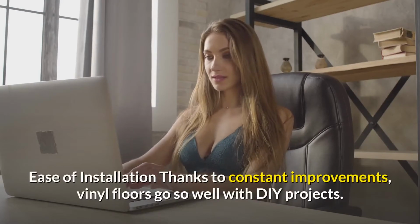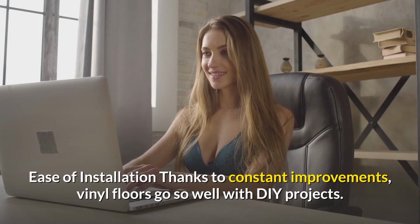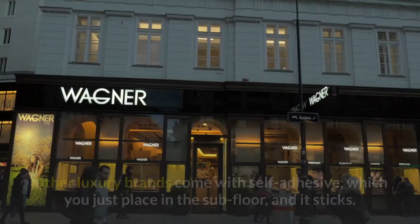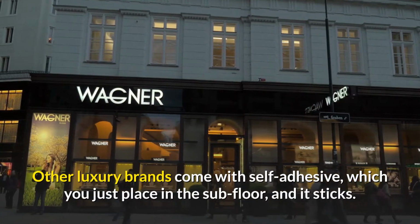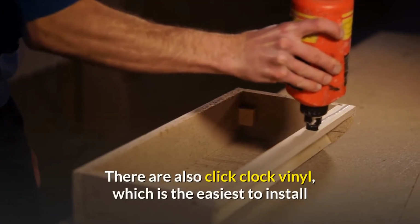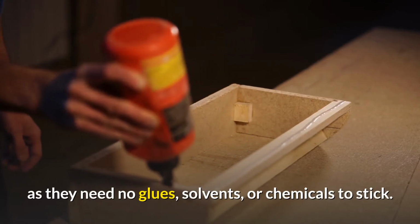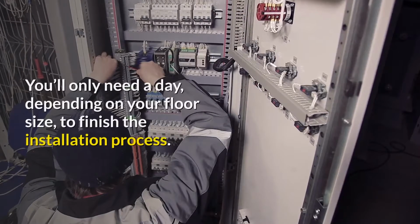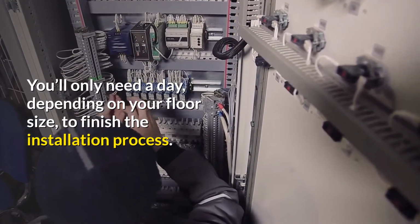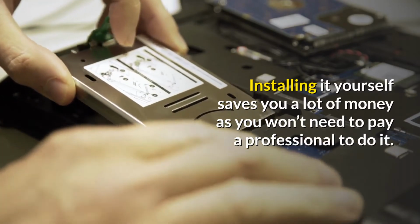Ease of installation. Thanks to constant improvements, vinyl floors go so well with DIY projects. You'll not need to do any sawing or hammering during installation. Other luxury brands come with self-adhesive, which you just place on the subfloor, and it sticks. There is also click-lock vinyl, which is the easiest to install as it needs no glues, solvents, or chemicals to stick. You'll only need a day, depending on your floor size, to finish the installation process. Installing it yourself saves you a lot of money as you won't need to pay a professional to do it.